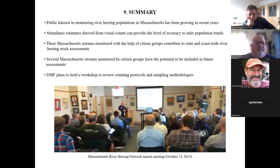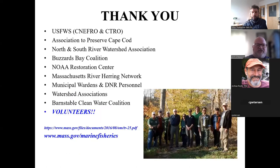So just to summarize, public interest in monitoring river herring populations in Massachusetts has been growing in recent years. The abundance estimates derive from visual counts that, if you have consistent metrics and do it consistently over time, year after year, can provide the level of accuracy to infer population trends. As of now, we have three Massachusetts streams that are monitored with the help of citizen groups that are contributing to state and coastwide river herring stock assessments. And we have several streams being monitored by citizen groups that have the potential to be included in future assessments. Probably within the next year or so, we are planning to hold another workshop to review these counting protocols and sampling methodologies as well. And with that, we really want to thank the various groups, organizations and individuals who have been contributing to this effort over the course of many years, particularly volunteers.